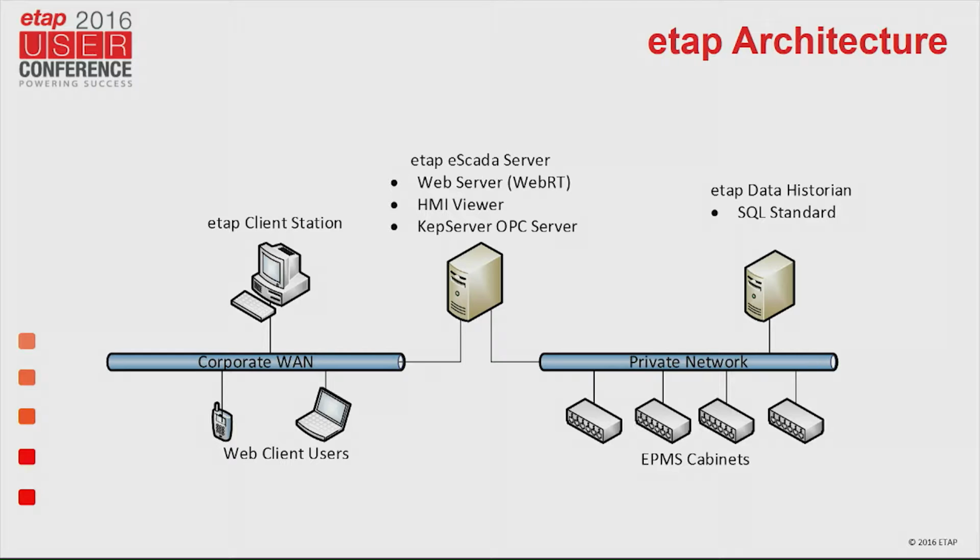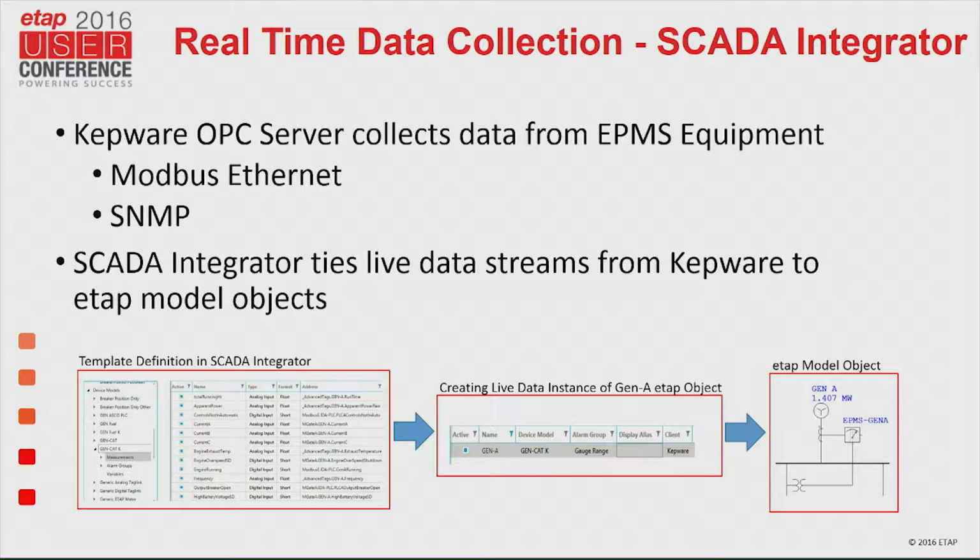So that information was brought up to the server. When we collected it there, we actually stored it. We have a separate SQL server where we stored all the historical data, and then we provided this information out to the clients. So for gathering the data, we use the SCADA integrator. We had 2 protocols, the SNMP and the Modbus.